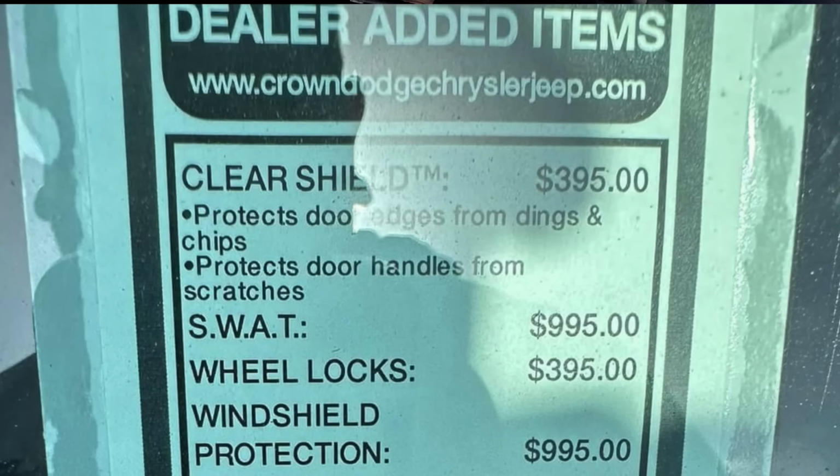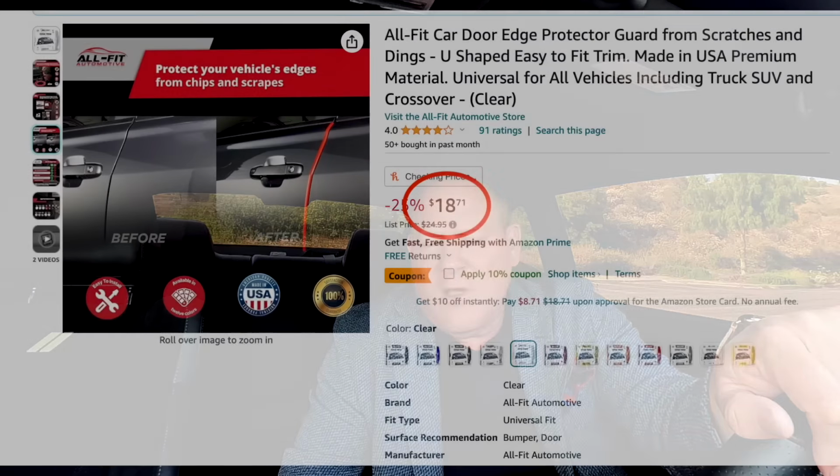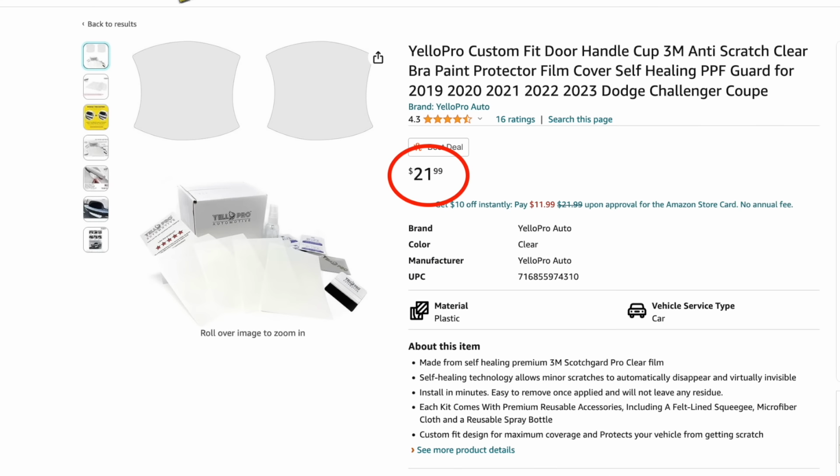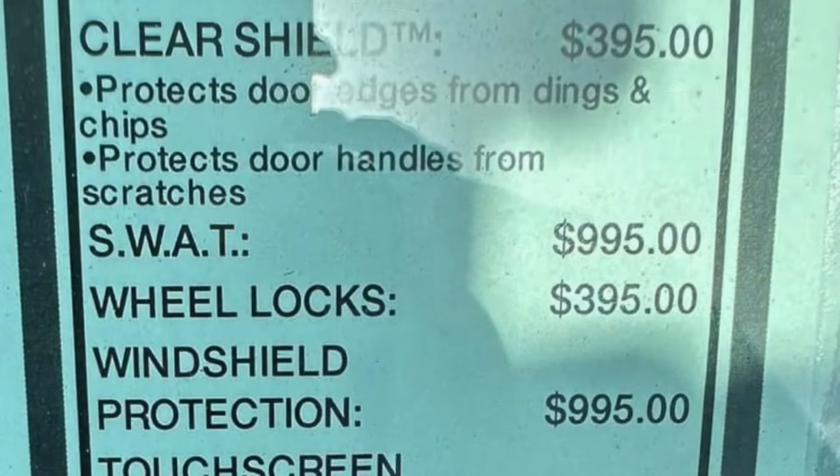For $395, you can get these things on Amazon for probably under $30. I think it's under $30 or $40, the whole thing. And cut them out yourself. And it's super cheap. This is not worth $400. It's craziness. SWAT, which he told me was a GPS device, so if somebody steals your car.